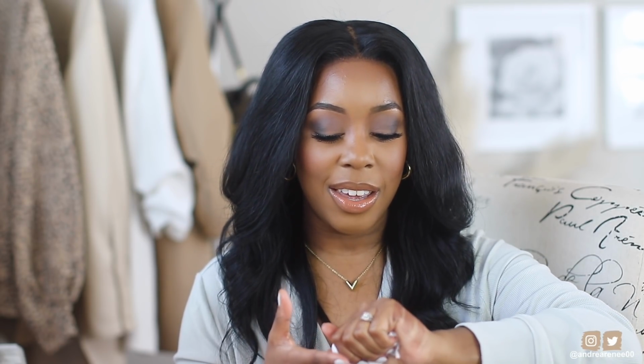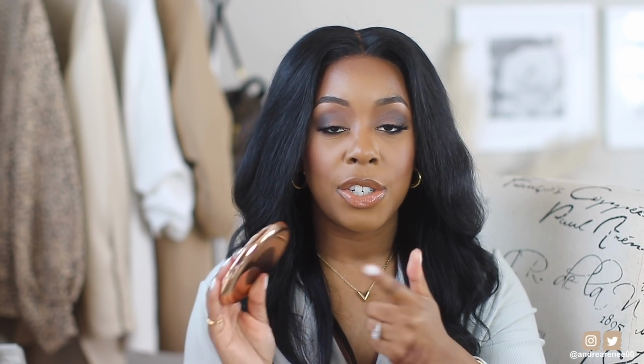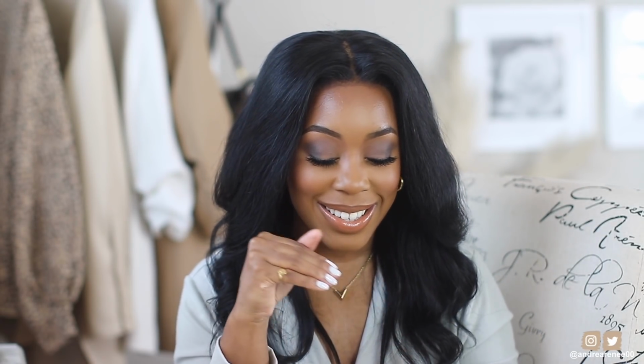And then another one that I recommend. Now, I'm not saying get all 5 of these, but these are definitely good options if you are on the hunt for a bronzer at Sephora. Charlotte Tilbury. If you don't have Charlotte Tilbury bronzer, girl, she a little pricey, but she is good.